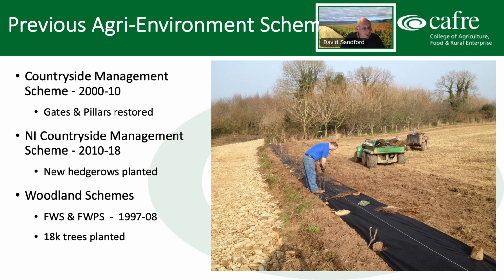Then I went into the NI Countryside Management Scheme, which most of you would probably know, with a whole farm payment as well as a habitat payment. So it was a very good scheme. And that was 2010 to 2018. I planted some new hedgerows, and I had, I think at one time, about 15 acres of wild bird cover, rough grass margins, etc.